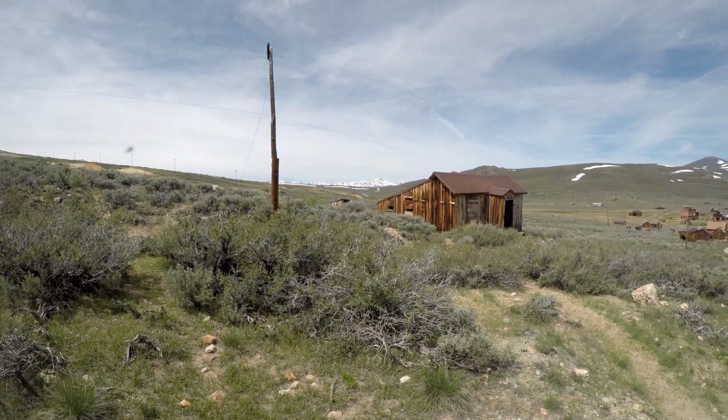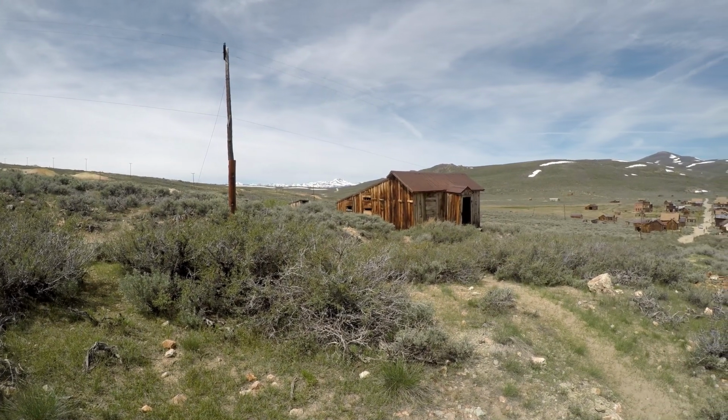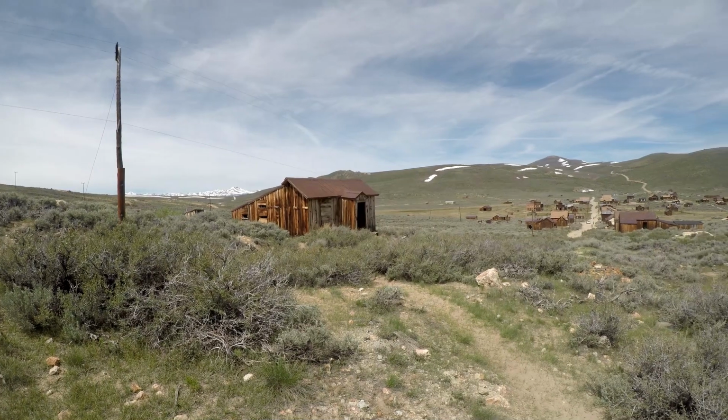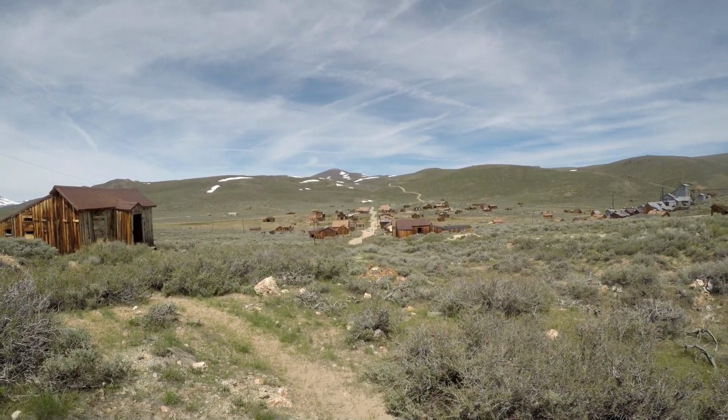I hope that's coming through in this GoPro. But that, you got a nice mountain view, snow covered, beautiful view. And of course, and again, you're overlooking the entire town. Alright, let's move on and see what else we can see.